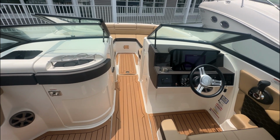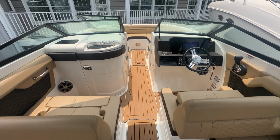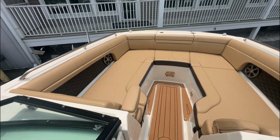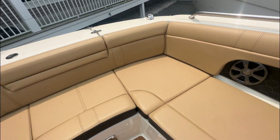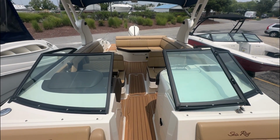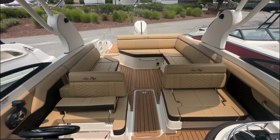Again, the 270 SDX, extremely popular boat. Tons of seating. Great center walkthrough into an expansive bow. Again, I'll just kind of zoom in on some of the upholstery here. Again, 2019 Sea Ray 270 SDX outboard. Very clean boat.